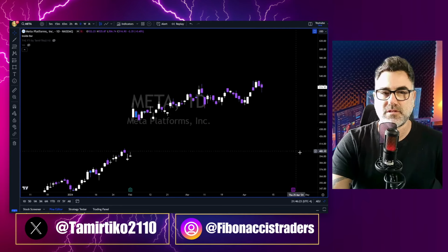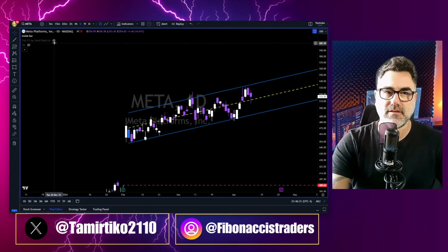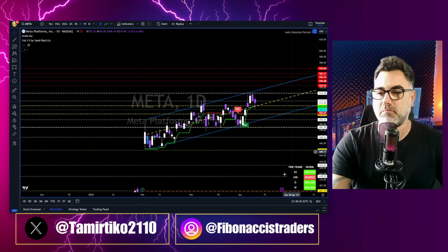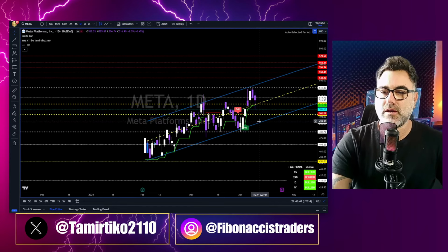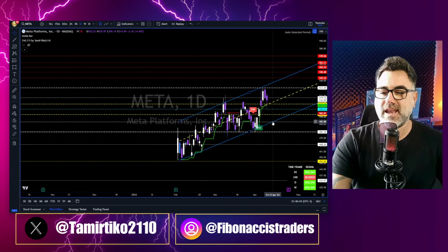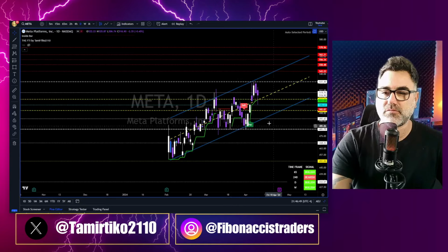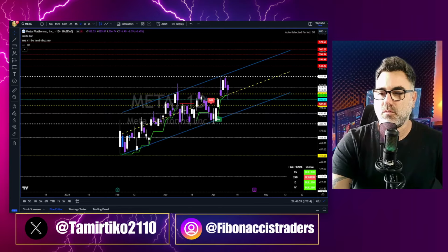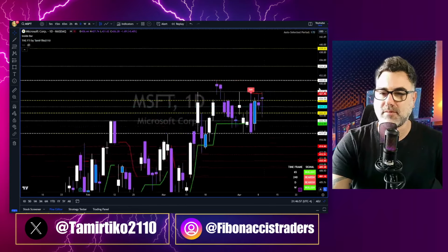Meta, look at the trend lines, holding above the middle trend line, still in an uptrend. According to the FTI, we are still under the inside bullish land. Breaking below the 501, we will see retesting the lower trend line together with the 492. Breaking below it, and it means that we broke below the uptrend channel, and our way back to 450 will be open. Microsoft 0.4% to the upside, nothing much on Microsoft.